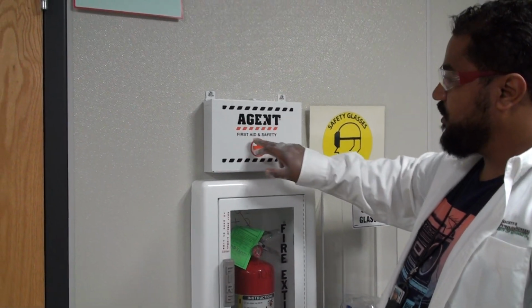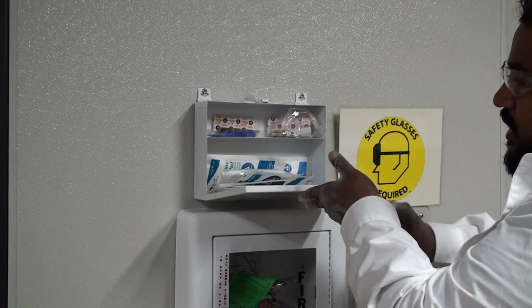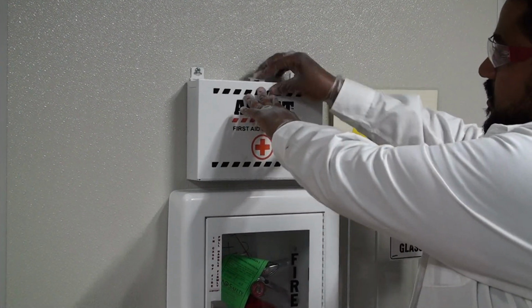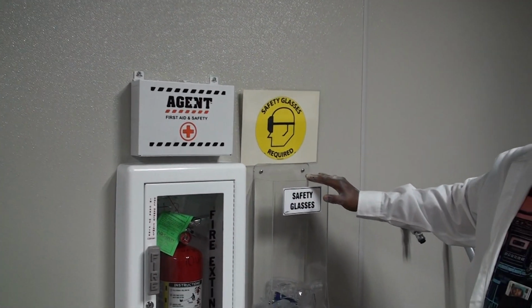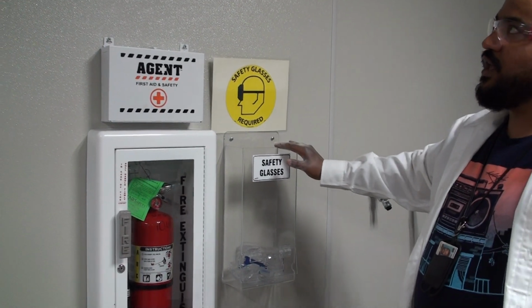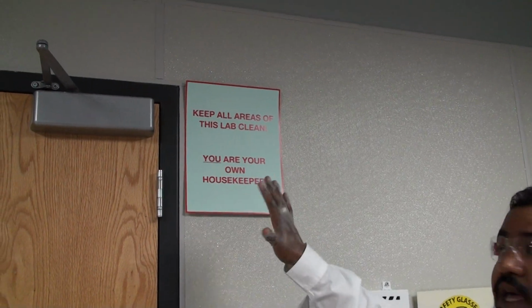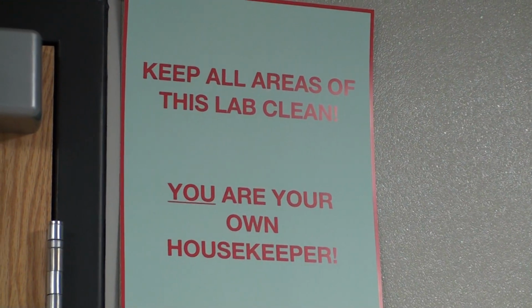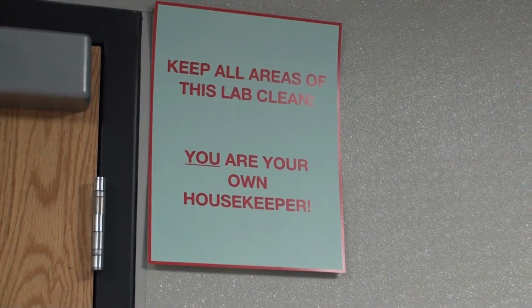Also, we have our first aid and safety kit, which is filled. It has all the necessary material in it. Also, we have safety glasses to provide for students who don't have any, and we also have gloves for them. We always tell them to keep the area clean and be their own housekeeper in the lab. So when students leave the lab, they need to clean it.